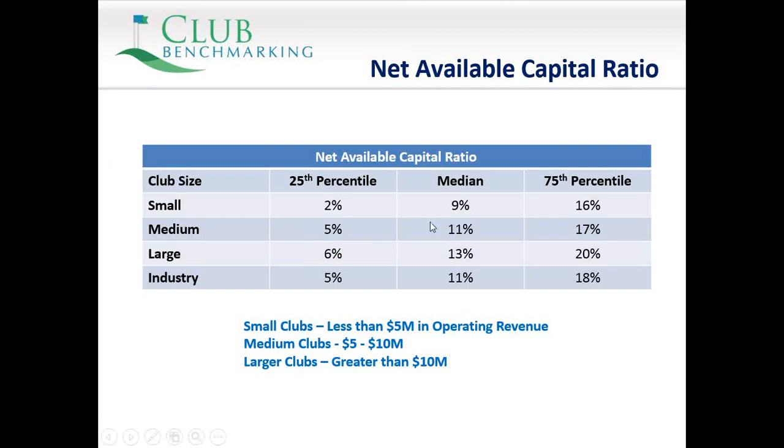So there is a difference between sizes of clubs. Very quickly here, if we just look at small, medium, and large clubs, small is less than 5, medium is 5 to 10, and large is greater than 10 million in revenue. There's a couple things we noticed. First of all, in general, smaller clubs have lower capital ratios than larger clubs.